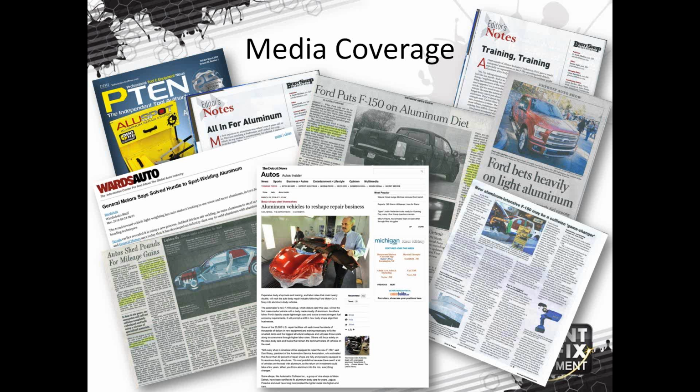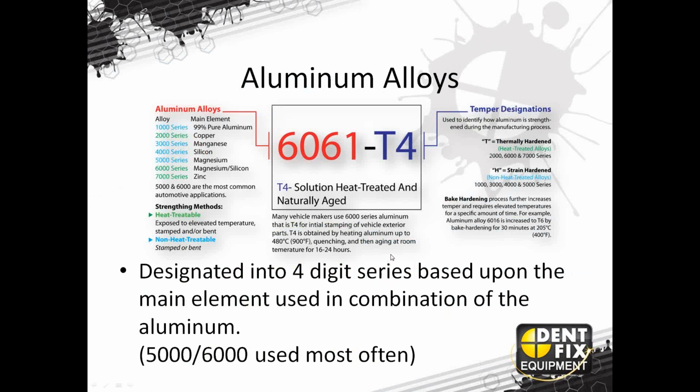But it is out there in the media. Everything from the Wall Street Journal to our own industry publications are telling us that it's here, it's on its way, and as shown in the Detroit News here, aluminum vehicles will reshape the repair industry. It is a game changer.